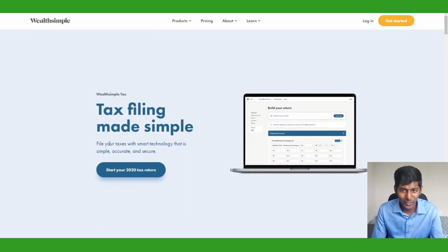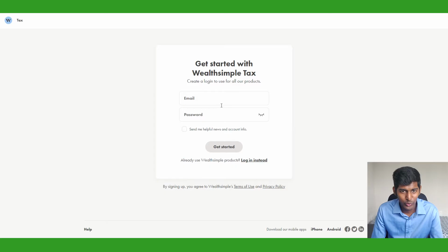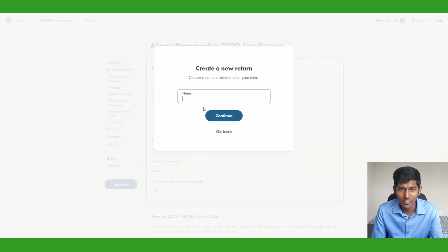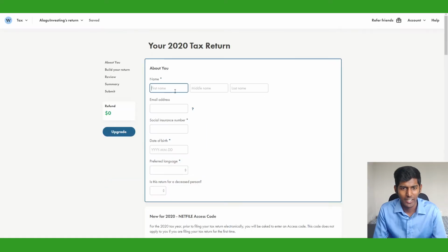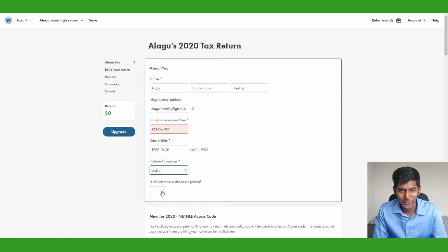So you open up Wealthsimple Tax, and I'm going to be picking "I am new to filing taxes with you." You can actually log in using your Wealthsimple account. And let's start filling some of these fields. Alright, there's the personal information: first name, last name, email address, social insurance number, and date of birth, preferred language English. Nope, I am very much alive.